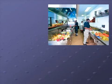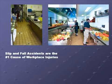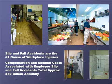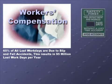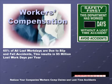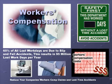The Huracan should be used in your employees' areas as well. Slip and fall accidents are the #1 cause of workplace injuries. Compensation and medical costs associated with employees' slip and fall accidents total approximately $70 billion annually. 65% of all lost workdays are due to slip and fall accidents. This results in 95 million lost workdays a year. Reduce your company's workers' compensation claims and lost time accidents by reducing your risk of slips and falls.